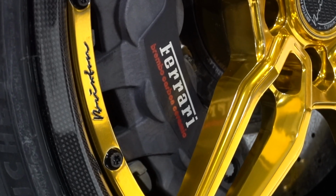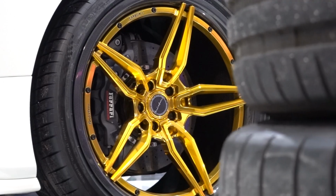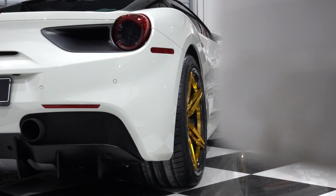It almost feels absurd to let these wheels touch any ground surface that isn't like a red carpet. Just knowing that it'll eventually get rain, dust, or dirt on already kind of hurts just thinking about it.